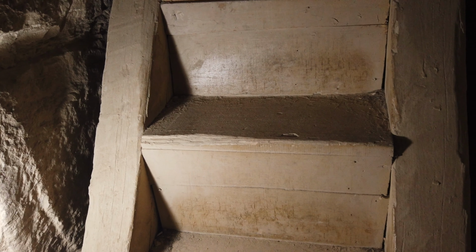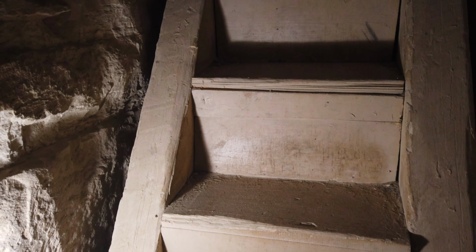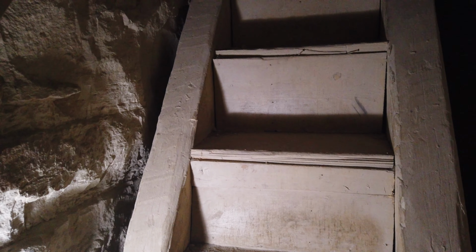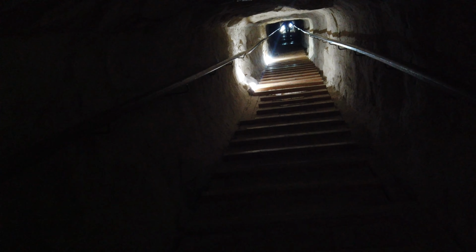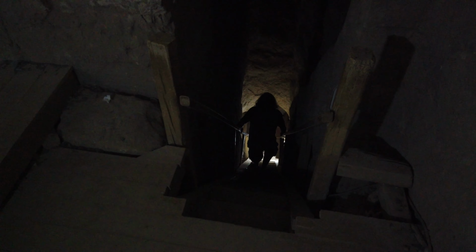Okay, so this is the bottom of the first level. That was a descent of at least 300 feet into the core of the Bent Pyramid. So there's Bill going up. So you can see that again, that's at least 300 feet descent. So these guys from Australia are now descending back the way I was coming.